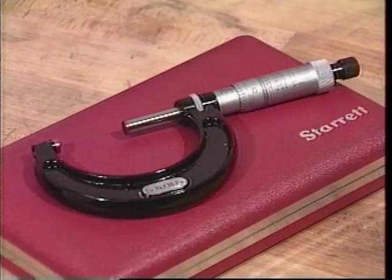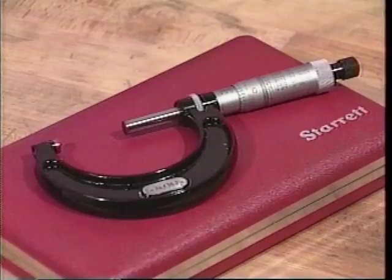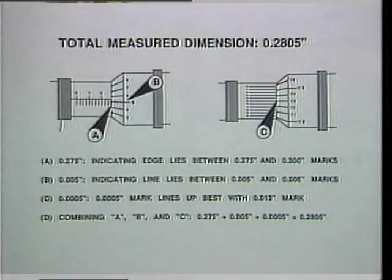However, while the 1 inch positioning range is fairly standard, different measurement ranges are available. The micrometer shown here has a measurement range of 1 to 2 inches. To make a micrometer reading, first locate the largest .025-inch graduation visible, that is, not covered by the barrel. In this example, the .275-inch mark is the last one visible. Next, identify the lesser of the two .001-inch graduations between which the indicator line lies. Here that is the .005-inch mark.